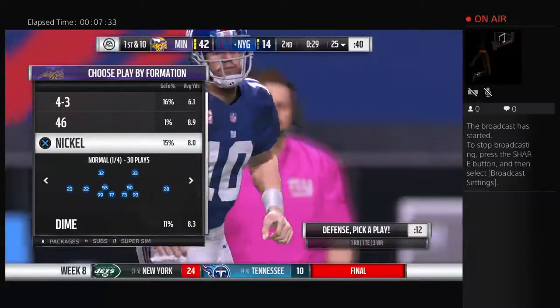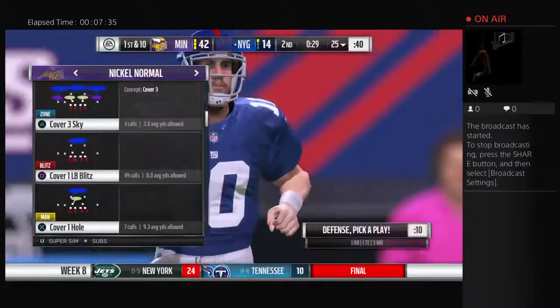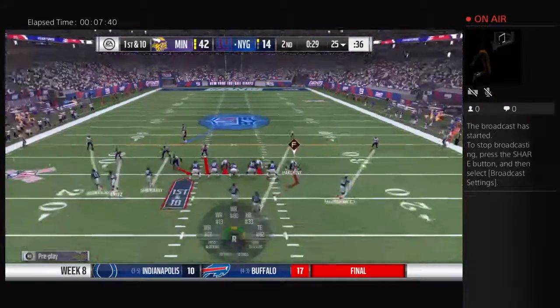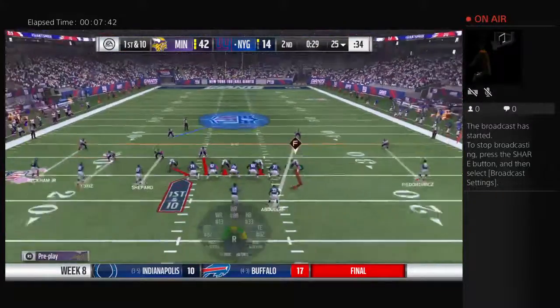Eli Manning getting ready to go again on offense. And how does he rally the troops, so to speak? He's played well, but they're down big on the scoreboard. How does he get his guys going?